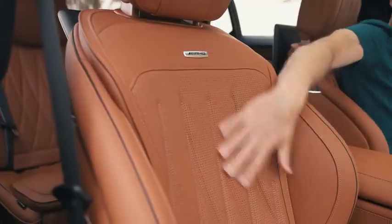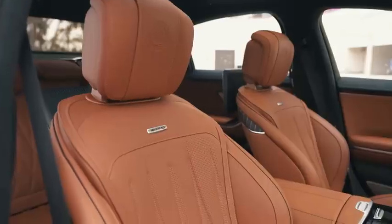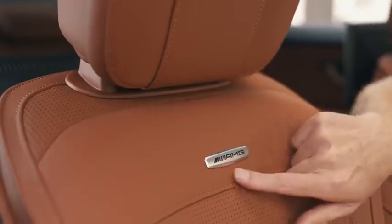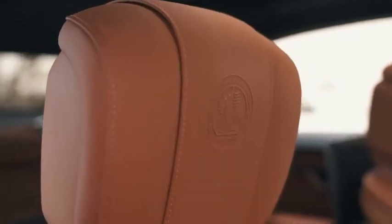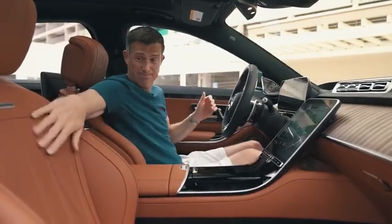Oh, also you get AMG special leather as standard. You can have it in different colours, including this rather lovely brown. There's AMG on it there, and you've got the Affalterbach logo again on the headrest. The seats themselves are just the same as the normal S-Class. They're not sport seats, they just have the leather and the badging.